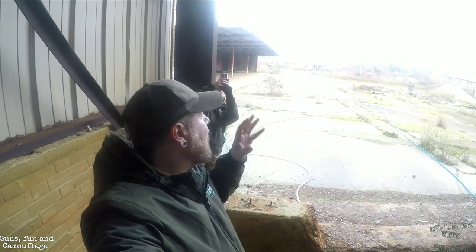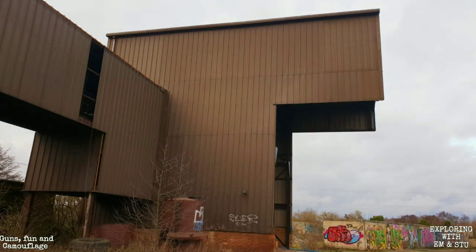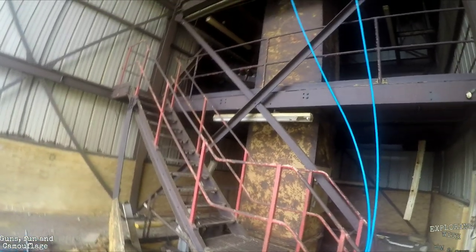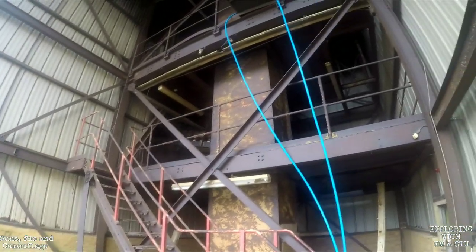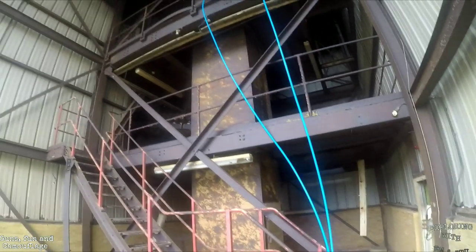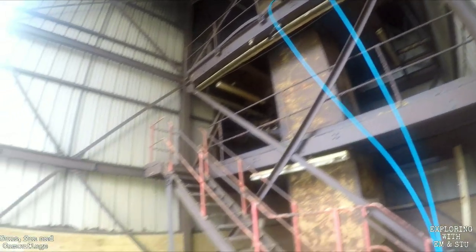Right, we've reached inside this little part. I'm going to show you around. So, as you can see, this looks pretty dangerous. Me and Emma are going to start walking through the factory that side. But we're going to have a talk about this to come and have a look in a little while.